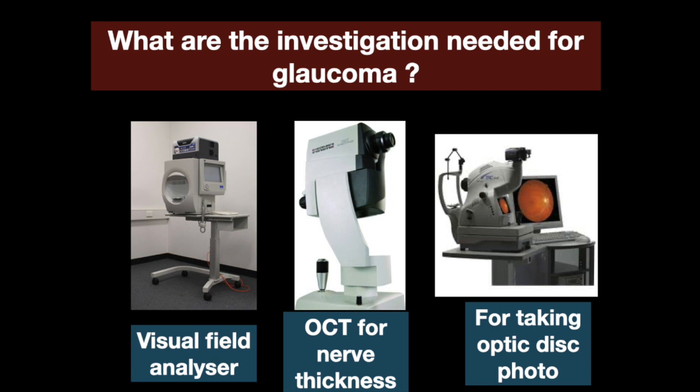Second is retinal nerve fiber layer thickness assessment, that's called OCT. And the third is taking a photograph of your optic nerve. Remember, I told you it's an optic nerve condition, so we take a photograph of the optic nerve and use it for long-term follow-up. With regard to visual fields, it's a test which requires total cooperation or involvement of the patient. In other words, it's a subjective test. This test essentially finds out whether there is any defect because of glaucoma. Defects usually start in the periphery of the visual fields, and they are noted.